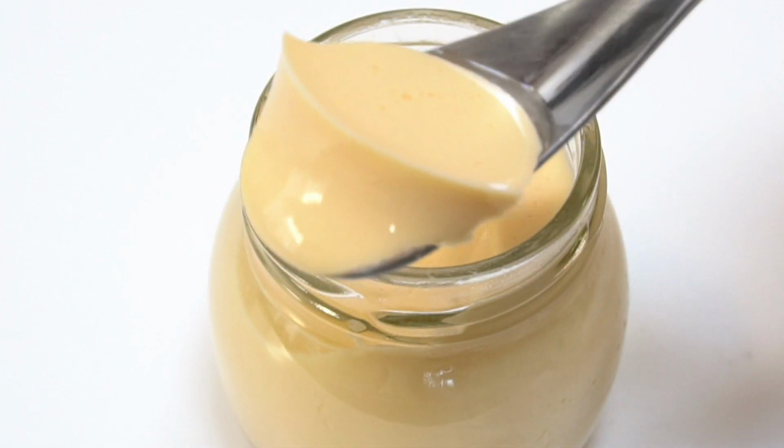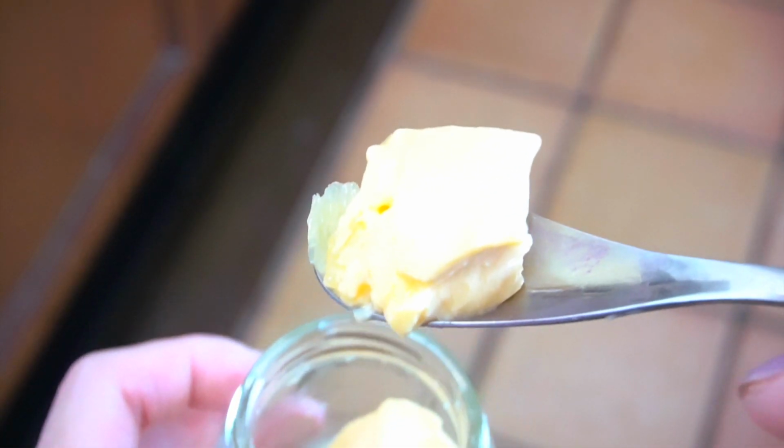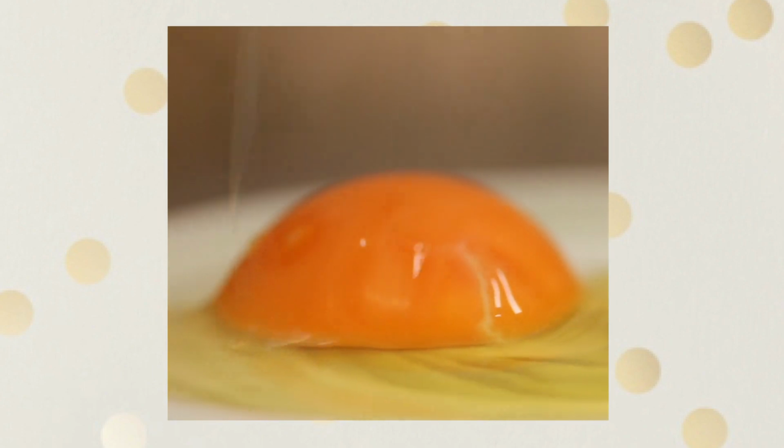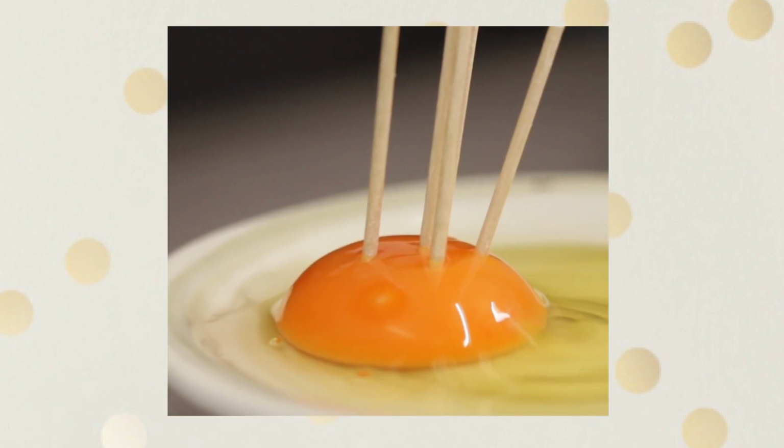いただきます。So rich. It's got lemon itself as well. Of course, because they're using special eggs, especially for this pudding.